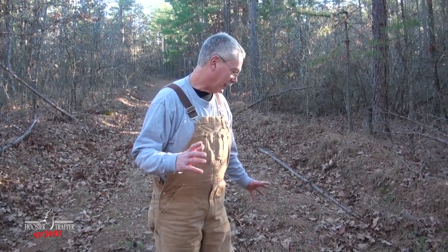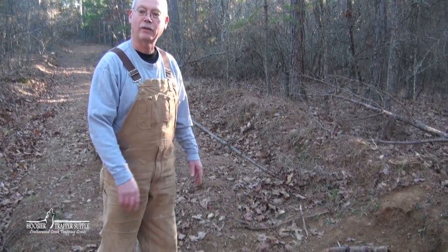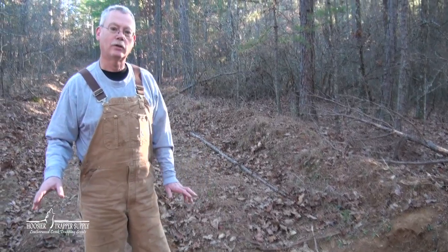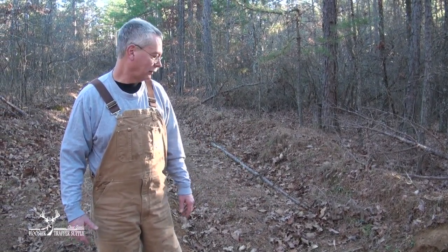So this set is actually better visually and also scent wise than it was prior to the catch. So don't sweat catching the coons and stuff, and possums too. Definitely remake your set and go on.